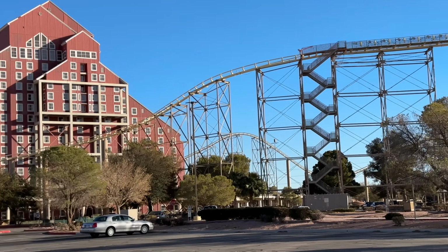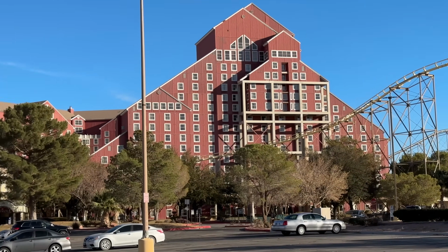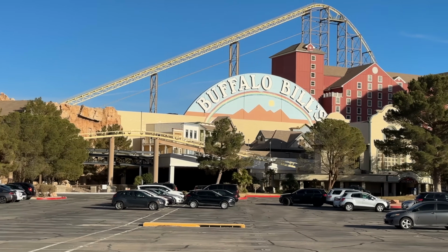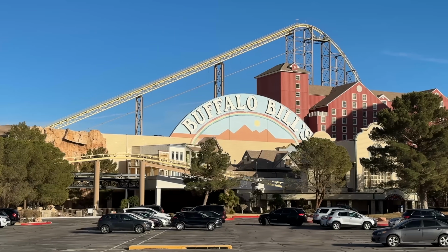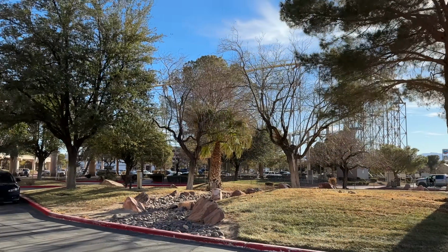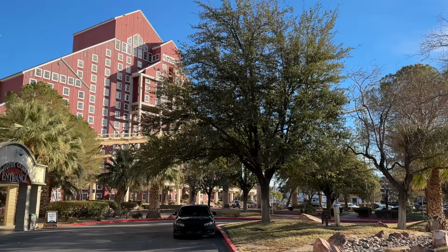But they are now open every single day, and a lot has changed inside, a lot for the better, but there's still a long way to go. Join me for this tour of Buffalo Bills in Primm, Nevada, so you can see what it looks like in 2023 and why it's one of the best themed casinos in the Las Vegas area.